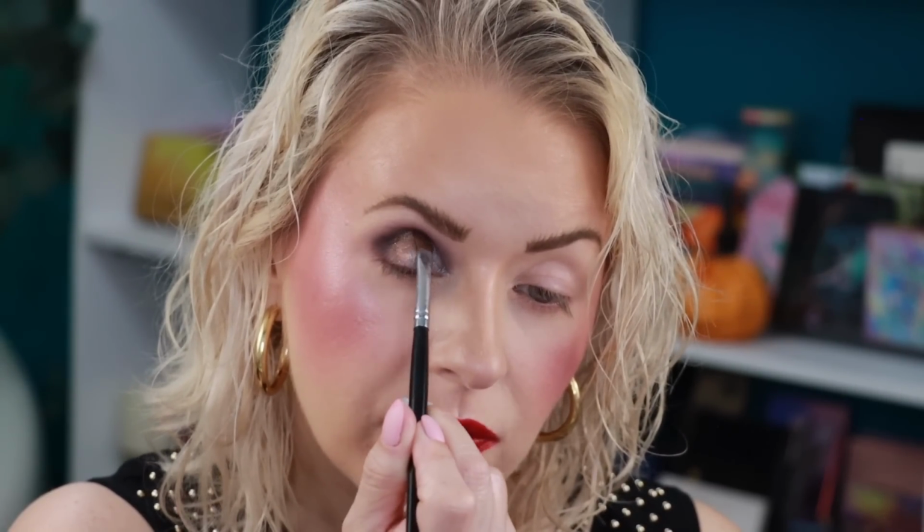Ooh, I like that. You could even use your finger to apply. These shades feel very softly pressed, so just be careful with them. Dip your brush in gently. Actually, I am going to pick up with my finger. Oh yeah, I like that. I like that a lot. I like mixing cool and warm together. I think you can get a nice effect with it.